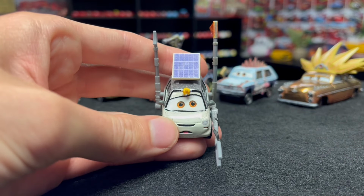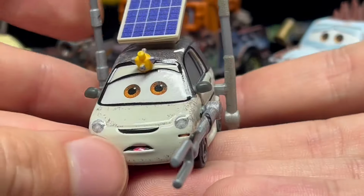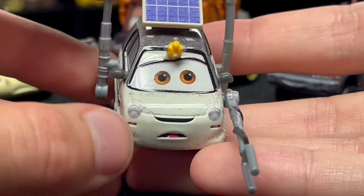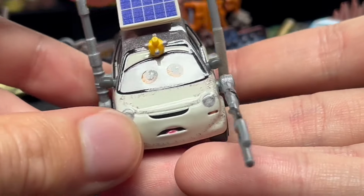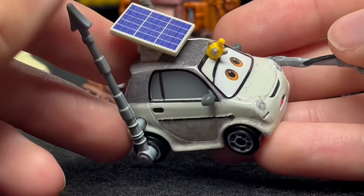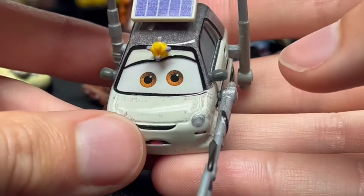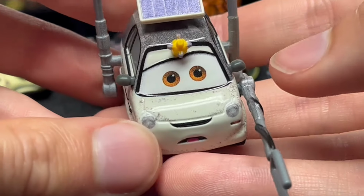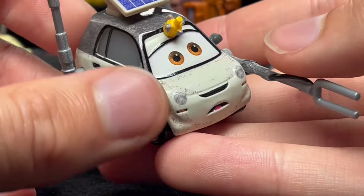But yeah, let's start off with Ken Enginoki, my favorite car of the bunch, I think at least. I guess we'll find out later when I'm done reviewing them, but I think he's already my favorite because of a lot of things. All the separate plastic pieces that have been attached to him, the dirt detailing, and of course, my favorite thing is the expression. That expression is just absolutely perfect. They couldn't have done it better if they tried.